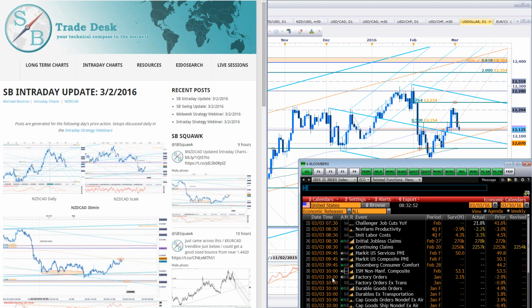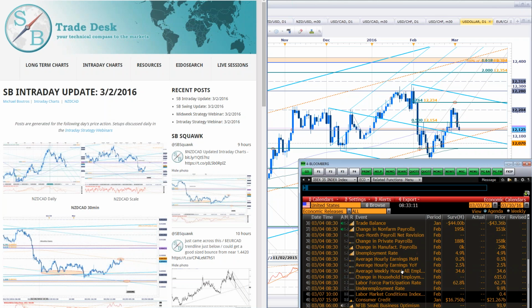That's at 9:45. 10 o'clock, you do get the ISM non-manufacturing composite, which will also be a decent read here, looking for a slight downtick for February. Factory orders will be the biggest read today. As it pertains to January trade, we're looking for a nice rebound from a decline of 2.9% last month to 2.1.